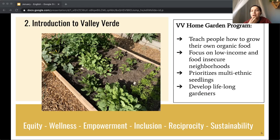And what we envision, what we hope to happen through this, trying to carry out our mission, is a Silicon Valley that has reconnected to its agricultural roots and resources, where there is food access and a healthy lifestyle for all, right? And equitable food access. And we do that through making sure that we follow through on our priorities of equity, wellness, empowerment, inclusion, reciprocity, and sustainability.